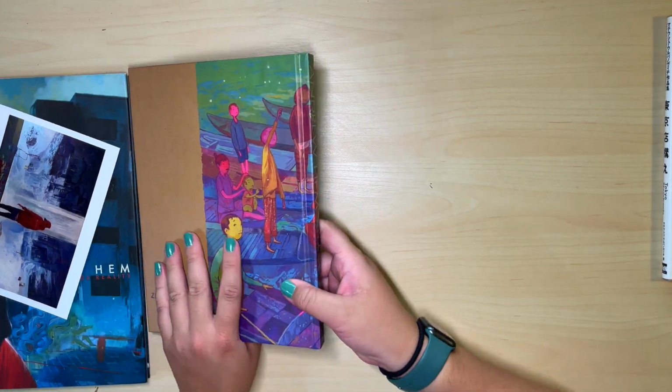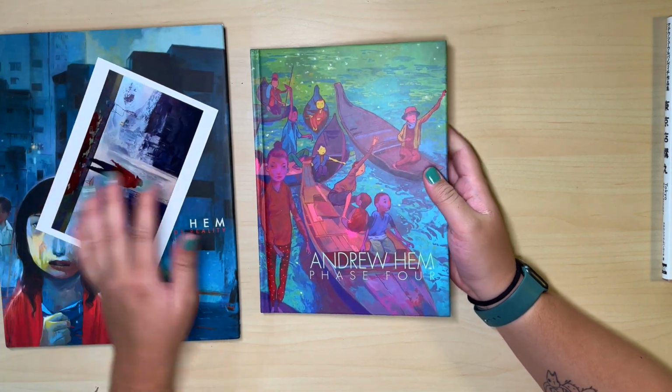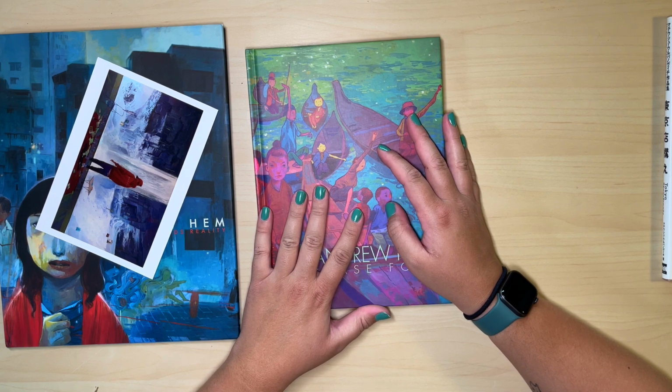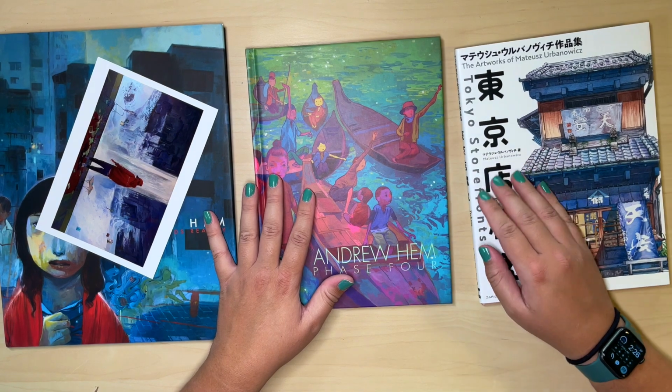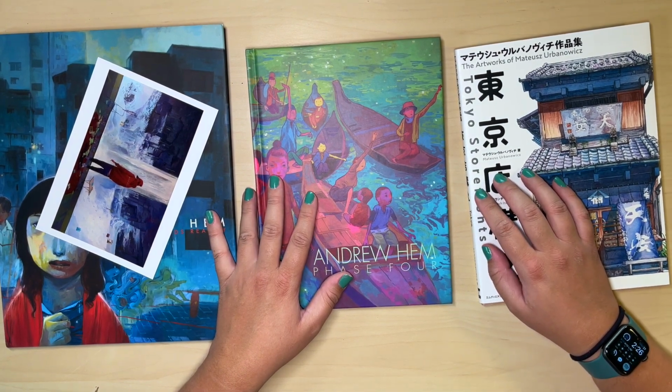Yeah, I just like the colors so much, so I actually really like this one a lot more than this one. I do wish that he would include something like he did, where it's like his workspace or art supplies and stuff like that. That would be really cool.